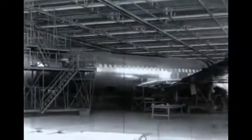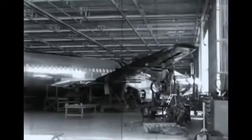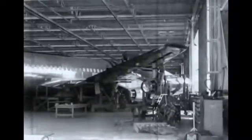Today, as more of us take to the air oftener, over 750,000 workers of all kinds are needed to produce enough planes.